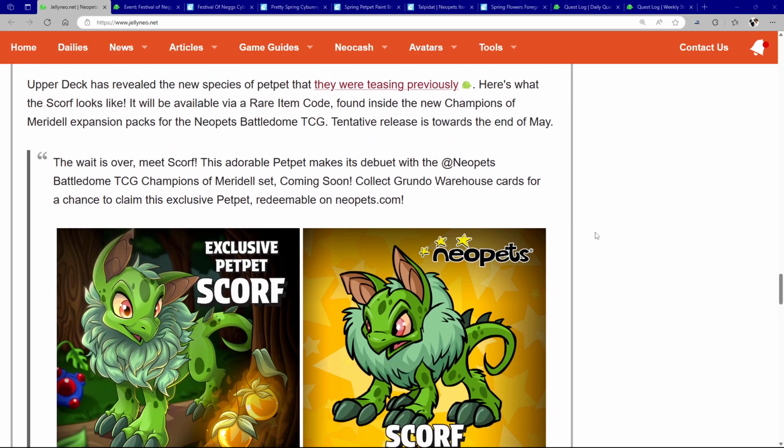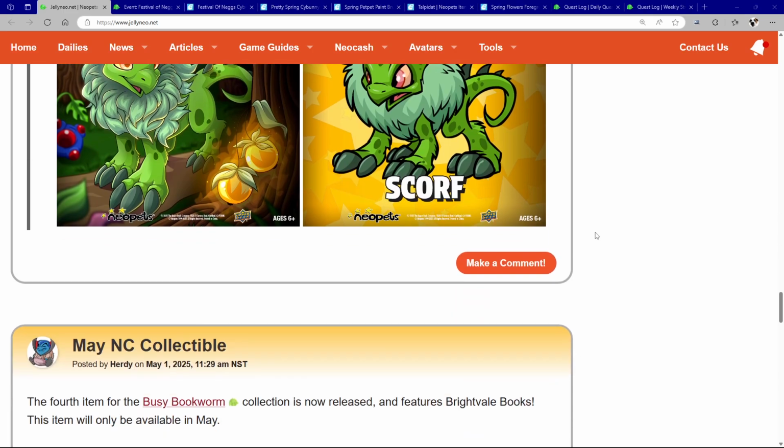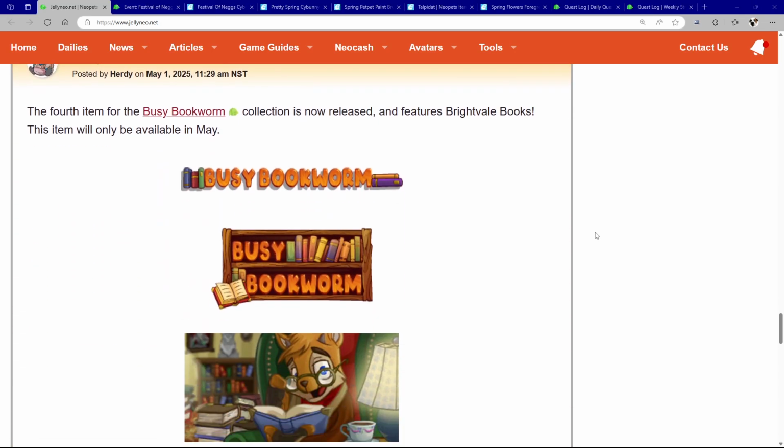We shall see how much this is going to be. Yeah, Neopoint-wise, it's going to be expensive. It's definitely going to be expensive. If they make this drop rate really hard, it's going to suck.